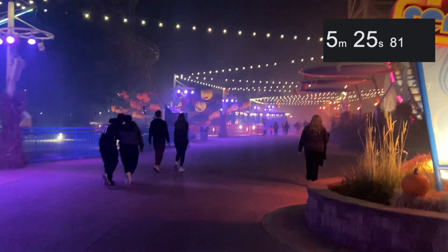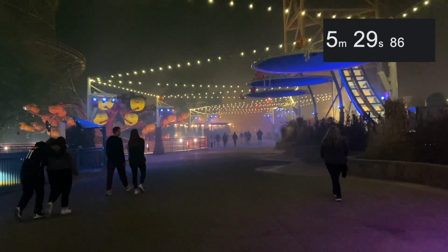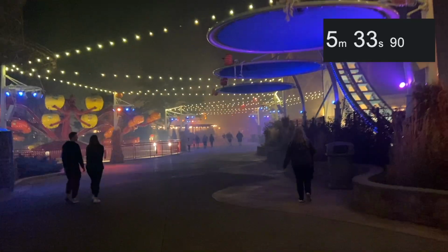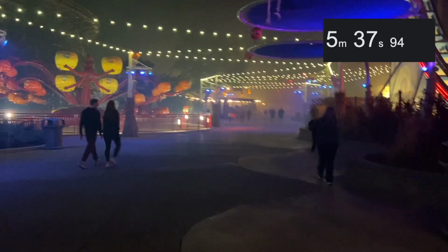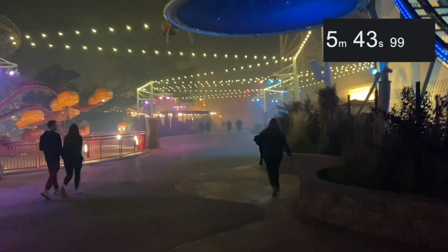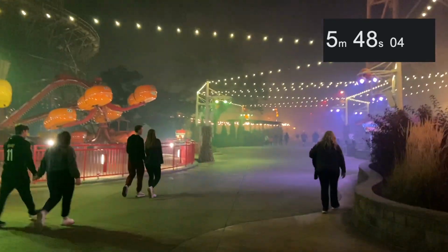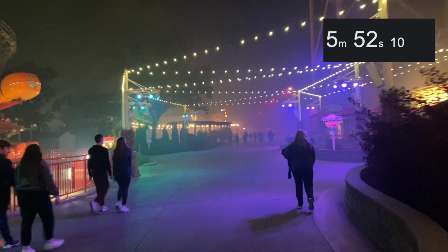A couple years ago during 2020, I loved it when they finally lit this stuff up. Well, I guess during 2021, because during 2020 they closed every day early, like between 6 and 8. So coming back here now, again, it's one more thing I don't want to take for granted.